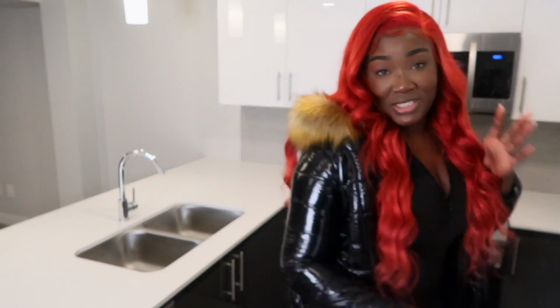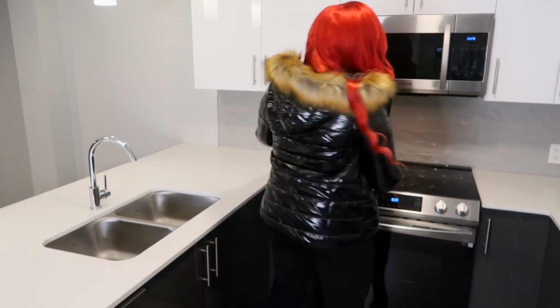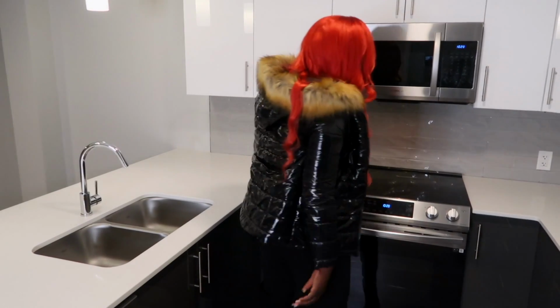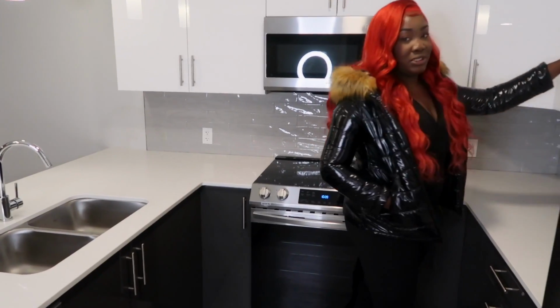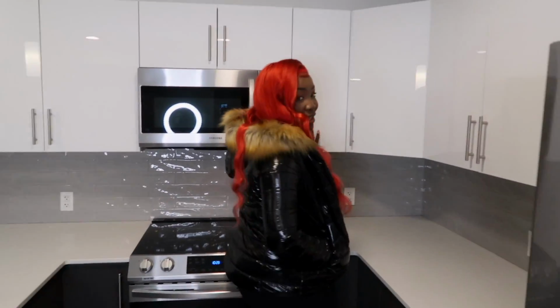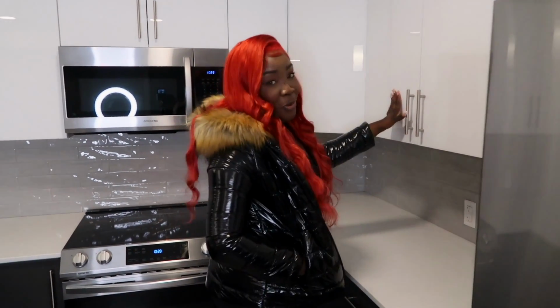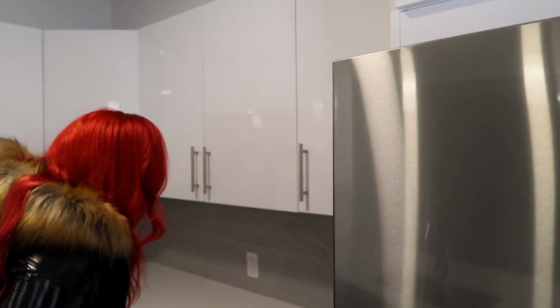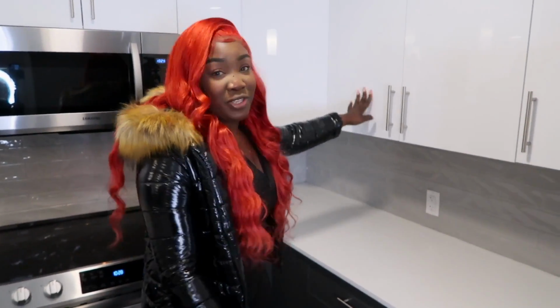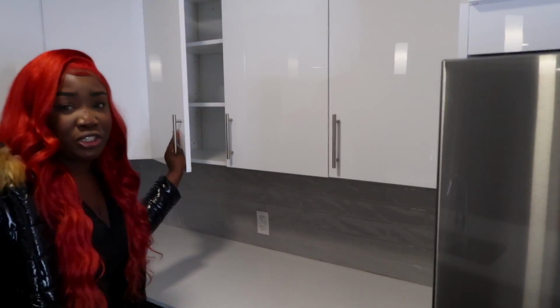Okay guys, so this is my kitchen. We got the microwave. We got the headless stove. We have the cabinets. The white, glossy cabinet is giving me winter vibes. We have the pearls on the counter. There you go. Okay guys, like I was saying, these are the white cabinets. I think they're from IKEA, I'm not sure.